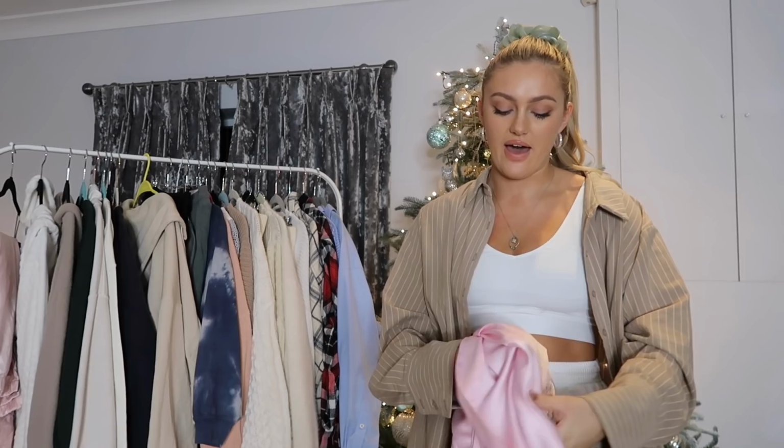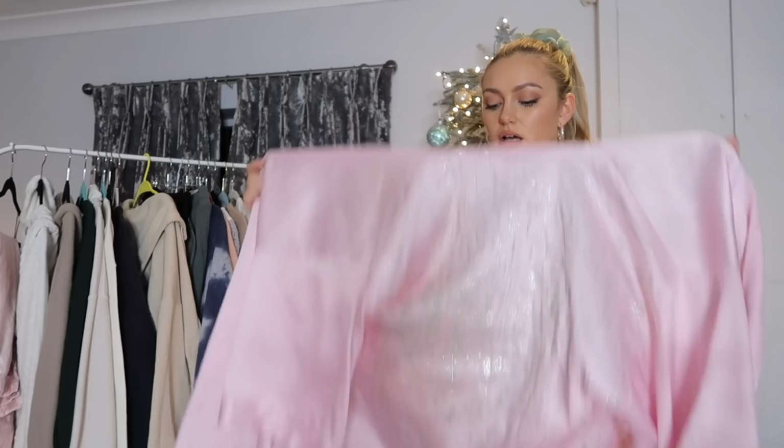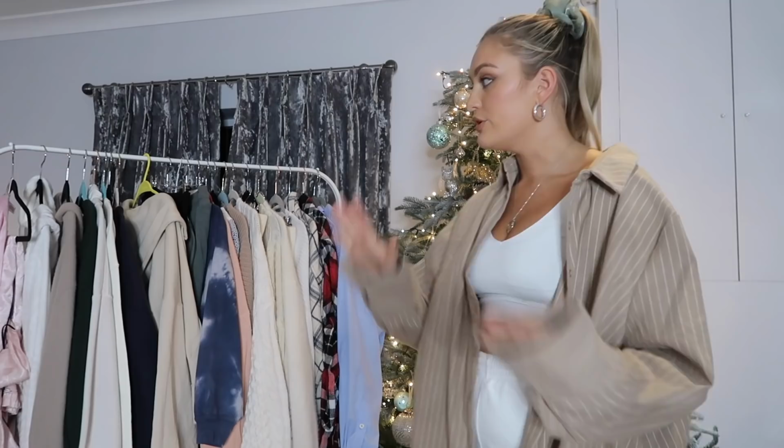I also have this Victoria's Secret dressing gown, which I've had for years. I got it in 2018, or did I get it in 2019? Can't remember, whenever they released the kind of fashion show collection, that's when I got it. I love this dressing gown. I wear it to kind of get glam in. I don't know, that sounds really silly, but it just makes me feel a little bit more bougie. Not only do I like wearing dressing gowns for comfort, I also like to wear them to kind of get ready in the morning.